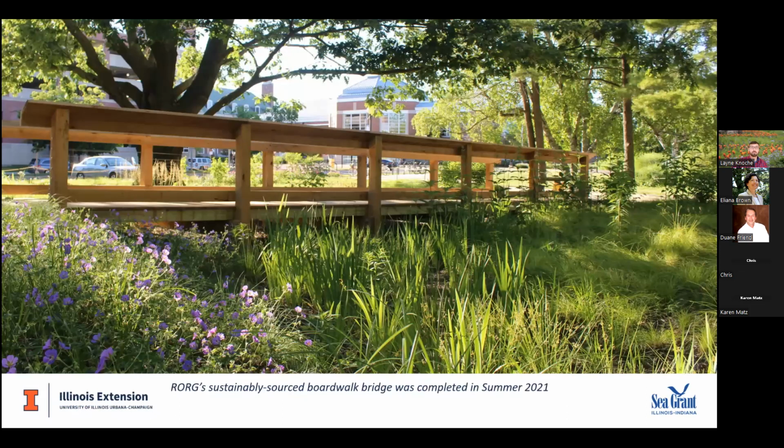Next slide, coming back to the presentation, just want to show you some of the really beautiful photos of the garden through these last few years since it has been renovated. The renovation did include a sustainably sourced lumber bridge that spans the garden. Of course, most rain gardens are not going to have a bridge, but ours really needed to have one. There was a path of desire where students wanted to be walking through that area.